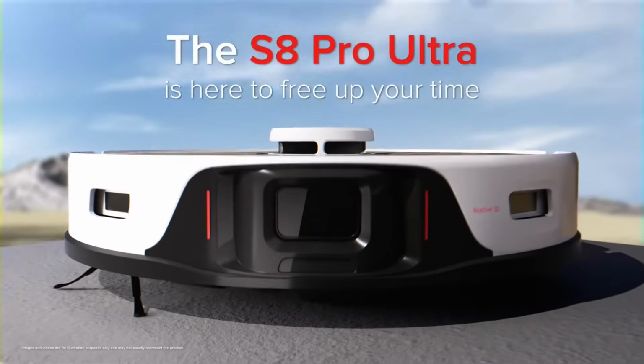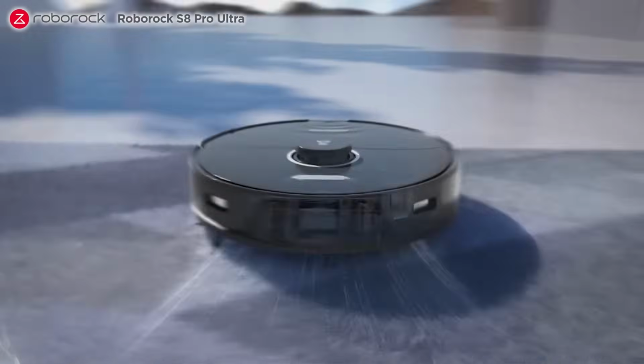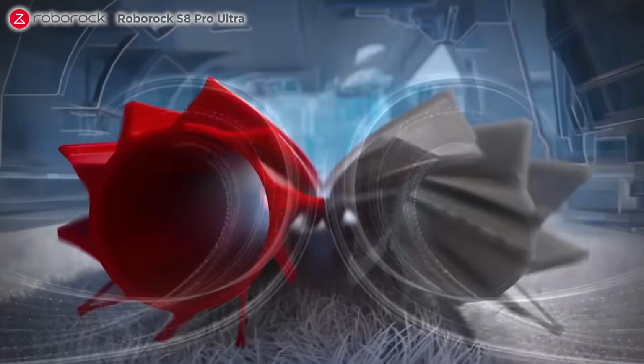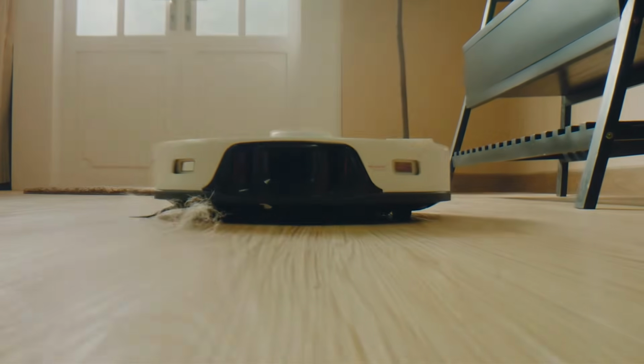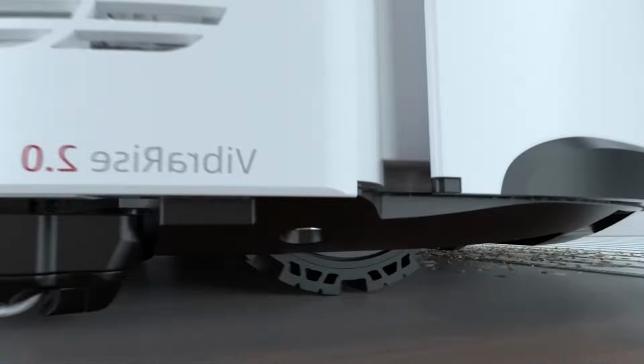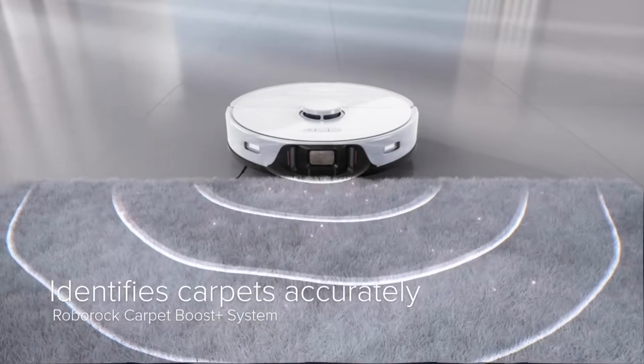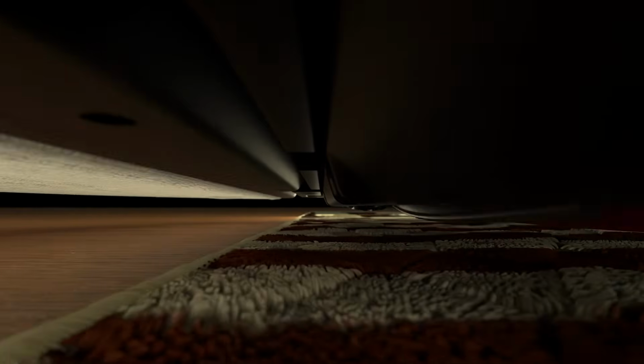The Roborock S8 Pro Ultra, meanwhile, is a masterclass in balance. It combines some of the strongest suction power in the industry with a dual brush system that's designed to lift everything from fine dust to stubborn pet hair. If you run your hand across a carpet after the S8 Pro Ultra has passed, you can feel the difference in the fibers. They're fluffed and free of grit in a way that only a high-powered vacuum can achieve.